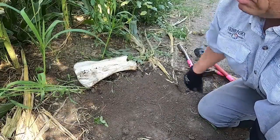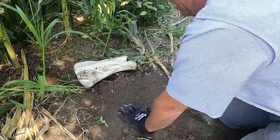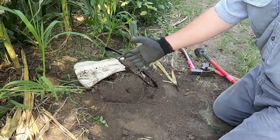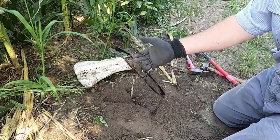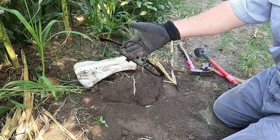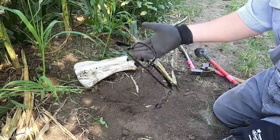Again, we want him to step in that little 2-inch circle. So he's got to get right down here. Can't be on the sides. He's got to be right there in the middle of it where he gets caught. And again, you got to make sure that you're using a trap of the right size that's meant to hold them but not hurt them.